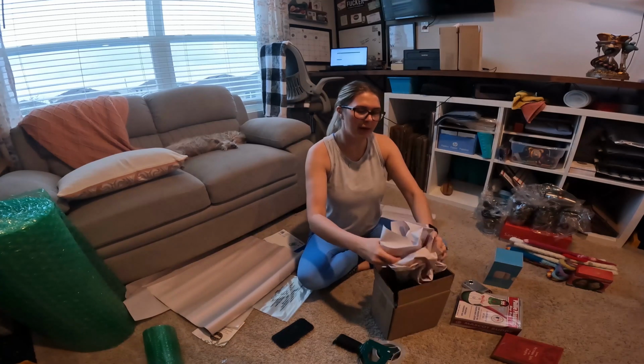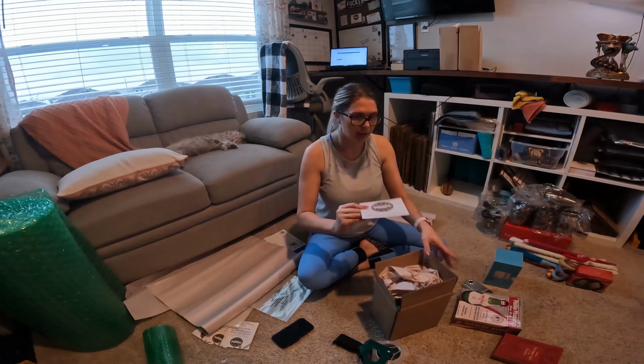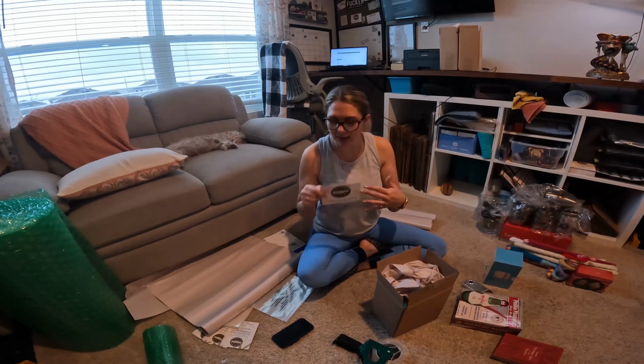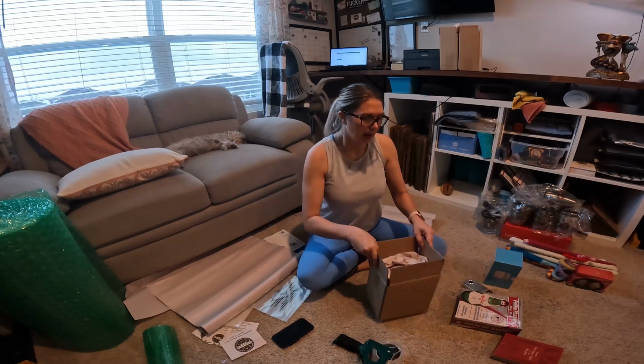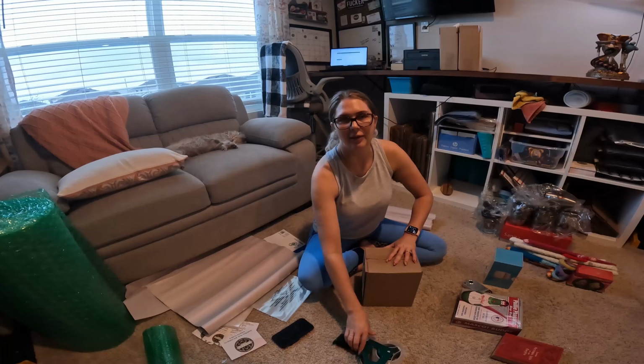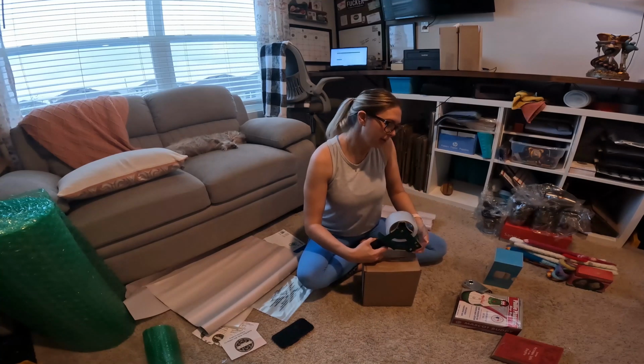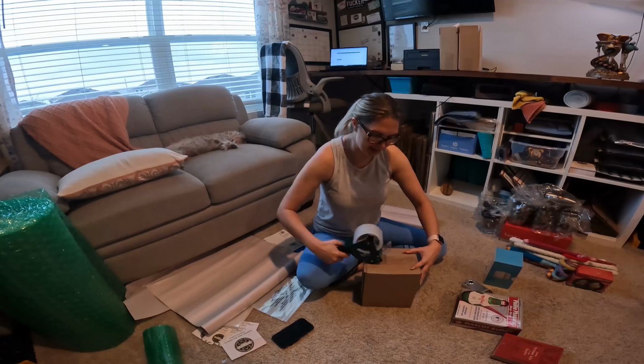I try to always have the thank you card with this side up, so when they open the box, this is the side they see. And then I always try to have the thank you card touching the product, if that makes any sense. So like I don't put it on top of the paper.